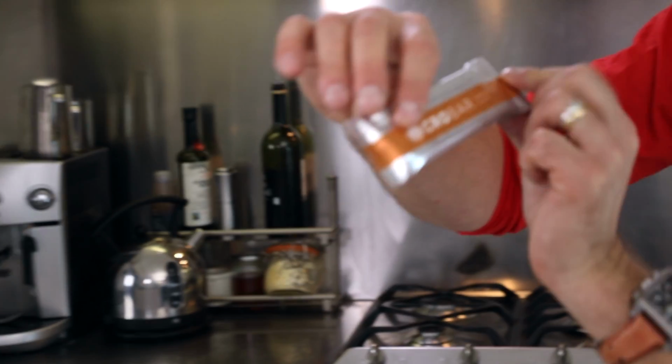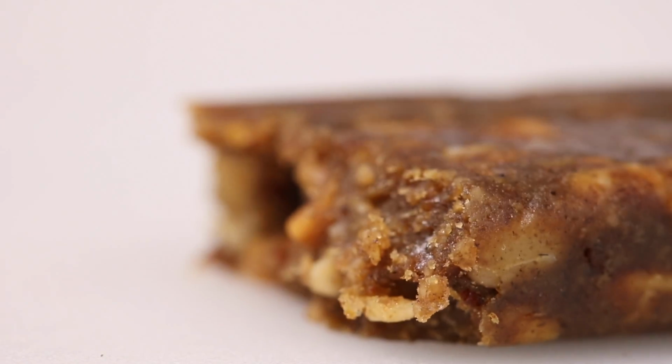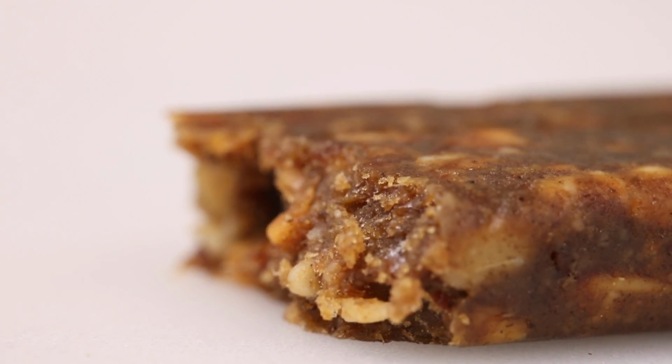So, Crowbar with peanut crunch. Here we go. Actually, let's have a little look at that. All right, here we go. That's really good. I mean, I guess from the crickets you just get that protein sensation, which is a real kind of depth of flavour. But then it's sort of cut with lots of peanuts. What's not to love?